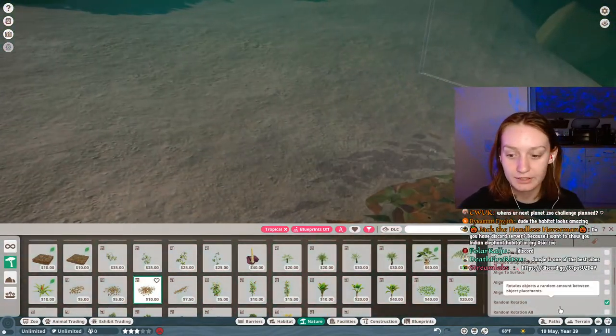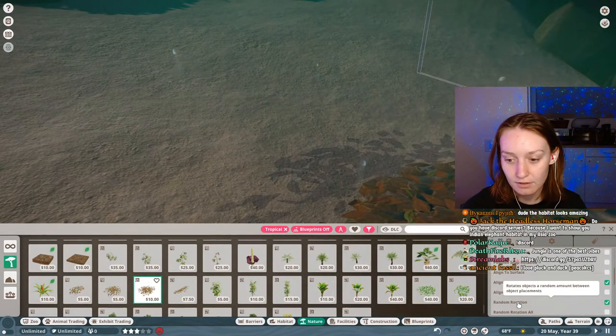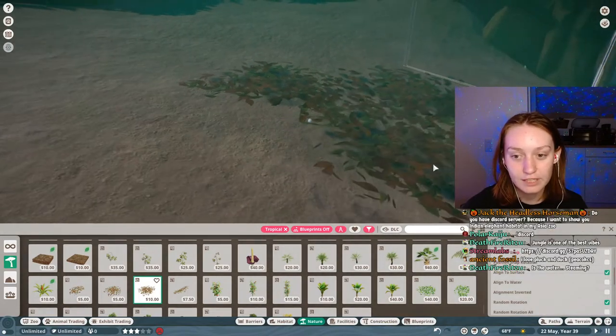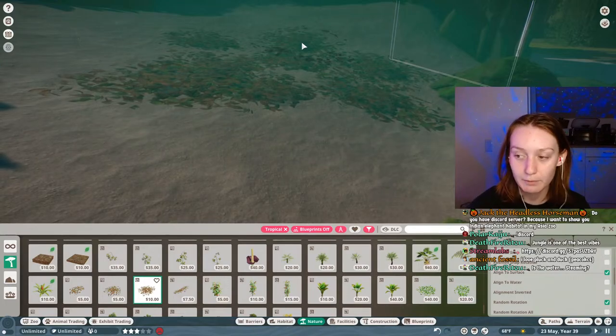Oh, you know what we should have? I'm going crazy with these. Okay, I need the align to surface. Oops, that's align to water. Align to surface. And then we'll have leaves on the bottom because it'll make it look super tropical. Jungle is one of the best vibes.